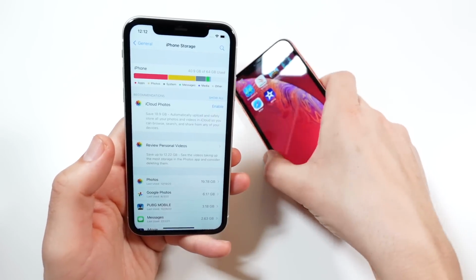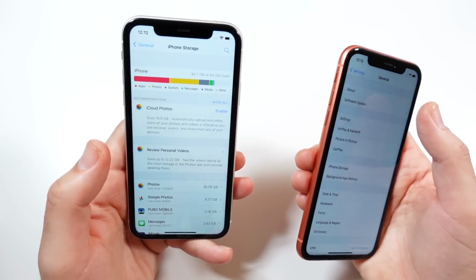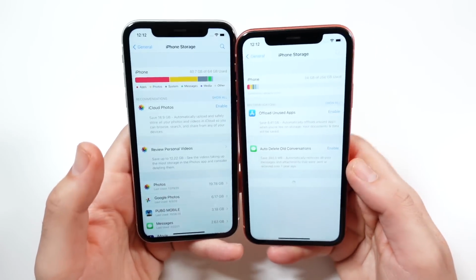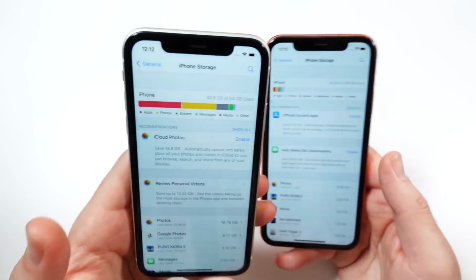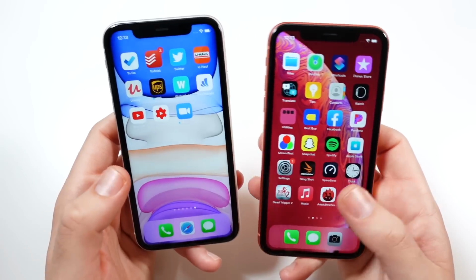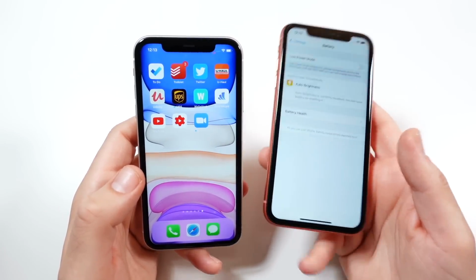Now, storage is about the same. 64 gigs is where it starts. I think that's too little. I would recommend you go with the 128 gigabytes if you do want this phone for more than say a couple years, because 64 gigs will run out fast. And over here on the XR, I got the 256 gig model. I don't think Apple sells a 256 anymore, but you can definitely find it certain places elsewhere.